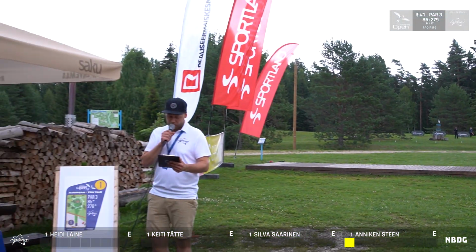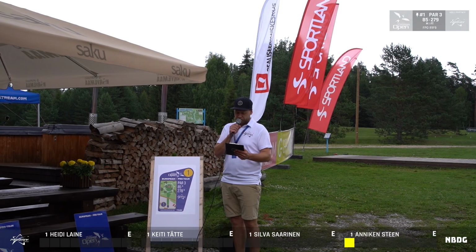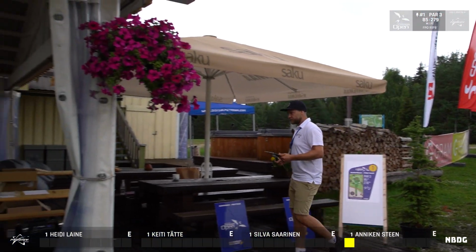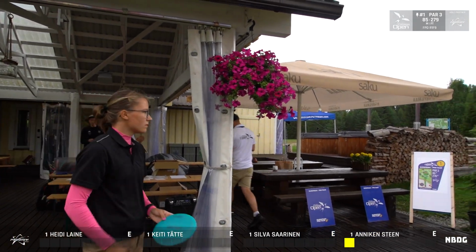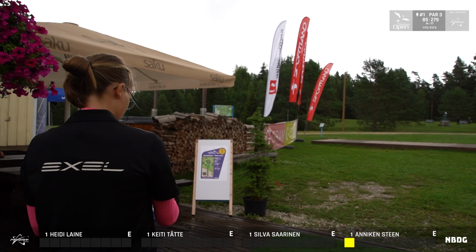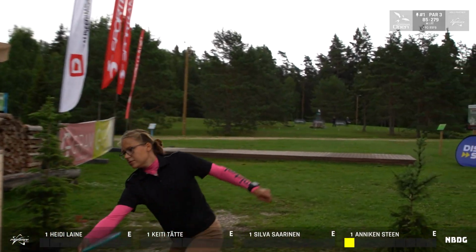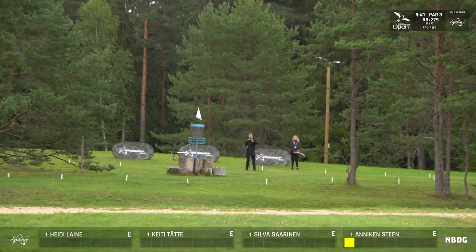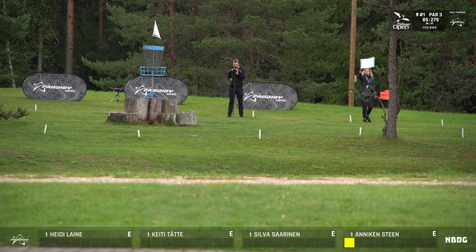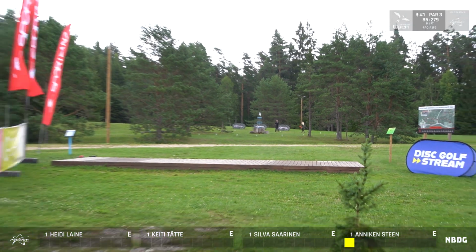And fourth on the tee, representing XL Discs from Finland, Silva Saarinen. So XL Discs is one of the newer manufacturers out of Finland. I believe they just have a mid and a putter so far. So she is going to be throwing a mixed bag, and she gets the white flag. This is also the last group of the day.